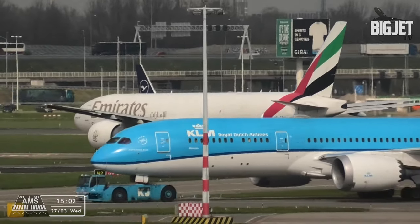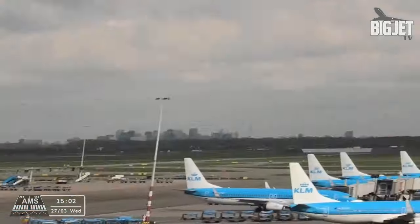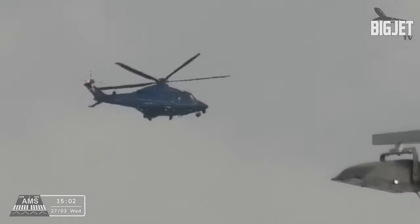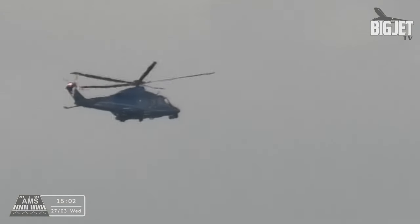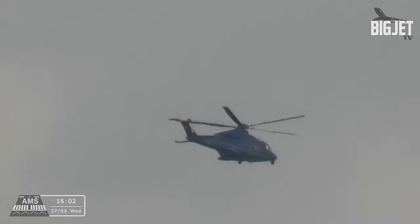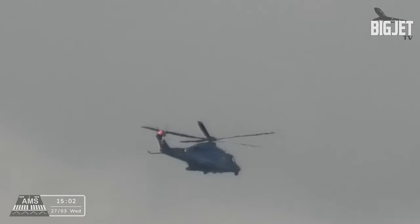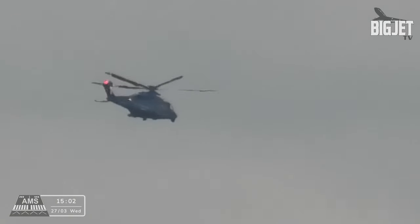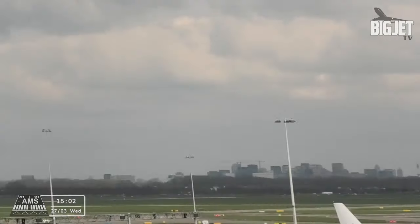Raptrex private jet just landed. There's also a helipad down there, and there's one of the helicopters going out. Punk rock helicopter, look, spiky rotor blades. Okay, let's just try and stabilize. I need to try and stabilize this.